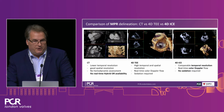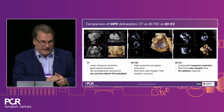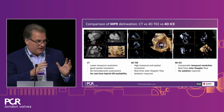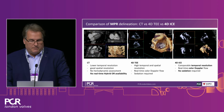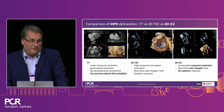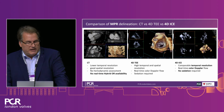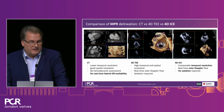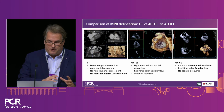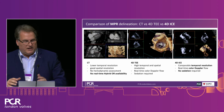And to give you a comparison, I just put up the three main, as actually Nina did in the beginning, with the workhorses and the additional imaging techniques. You can see a photon counting CT, which is brand new in MPR, which has a lower temporal resolution. It has a very high spatial resolution, of course, but it doesn't give you any hemodynamic assessment, and it's not a real-time hybrid OR availability. So you can do this to plan your device procedure, but then you will have to move to the right side, to the middle and right side.